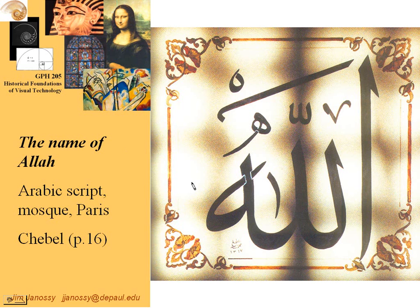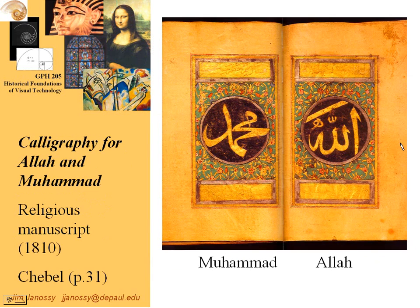Now let's take a look at Arabic script. It's very flowing. It reads from right to left, and this is the name of God, as written in Arabic script, the name of Allah. Here you see it again. Notice the similarity. It's the same type of script. This is the name Muhammad.